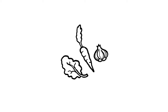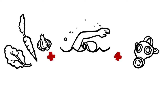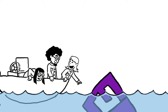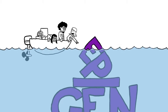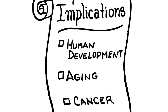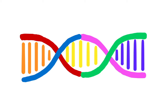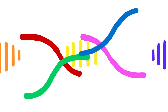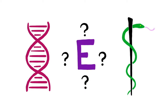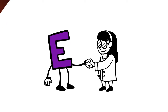A balanced lifestyle that includes a healthy diet, exercise, and avoiding exposure to contaminants may in the long run create a healthy epigenome. It's an exciting time to be studying this. Scientists are just beginning to understand how epigenetics could explain mechanisms of human development and aging, as well as the origins of cancer, heart disease, mental illness, addiction, and many other conditions. Meanwhile, new genome editing techniques are making it much easier to identify which epigenetic changes really matter for health and disease. Once we understand how our epigenome influences us, we might be able to influence it too.